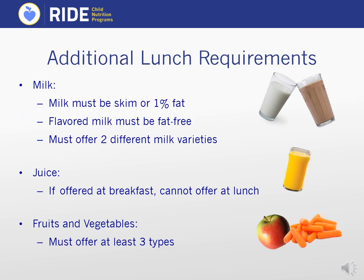So just like we had for breakfast, there are additional lunch requirements for milk and juice, and those are going to stay the same, but there is an additional requirement for fruits and vegetables at lunch, and we must offer at least 3 types of fruits and vegetables at lunchtime.